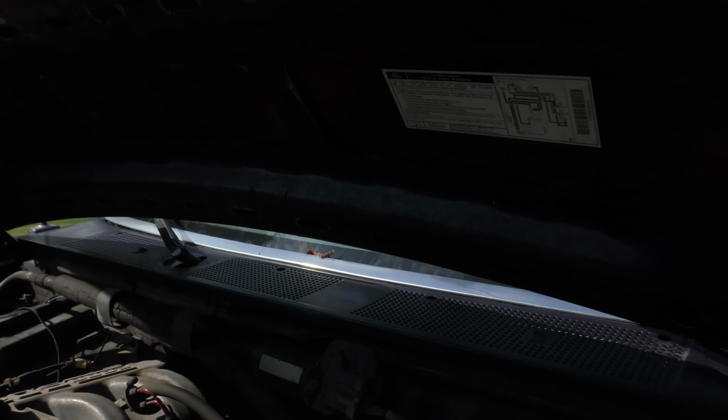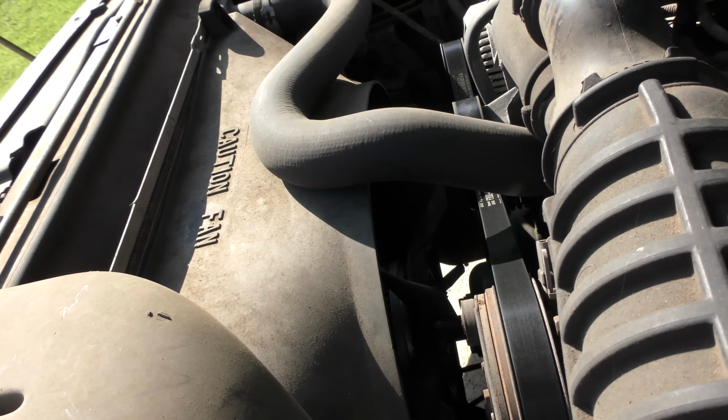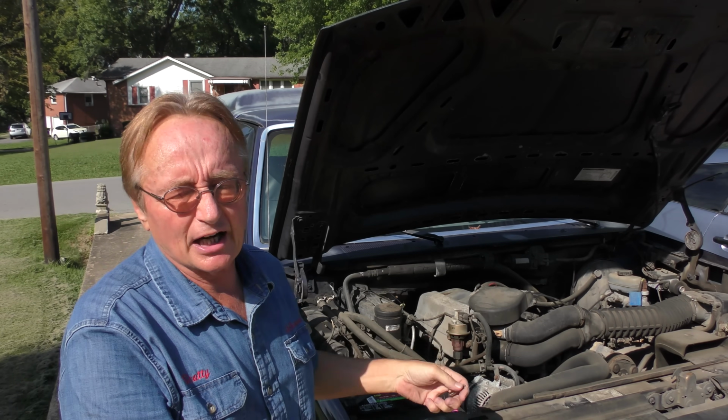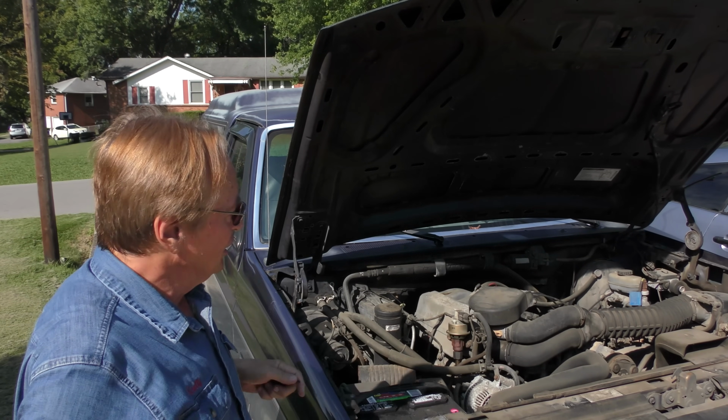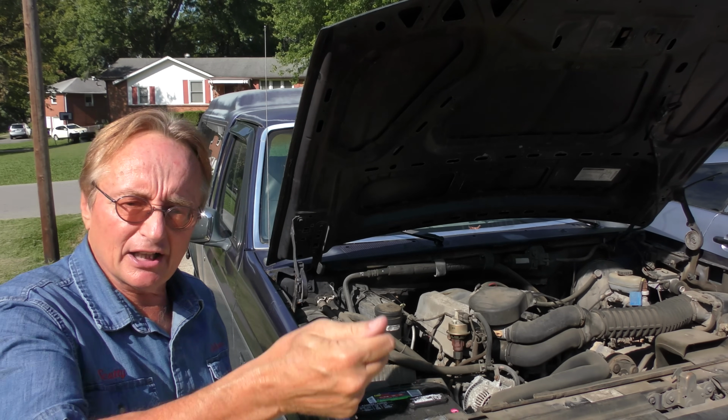And of course, with a more mechanical vehicle, as you can see here, the cooling fan is metal and mechanical. There's so much less strain on the electrical system of these old cars because they don't use all that power. That's why with an old truck like this, you might park it for a month or two. As long as the battery's good, it'll start right up.